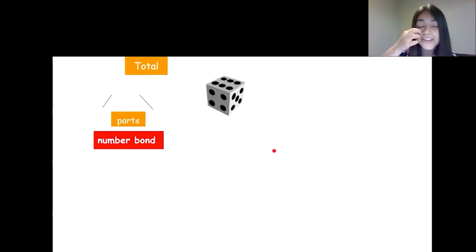But for this one here, we're gonna look at this dice and we're gonna use that to figure out our parts. And this is kind of leading you up to the work that we're gonna do tomorrow, because tomorrow we're gonna be looking at making a 10 when adding with three numbers. So looking at our dice here, it looks like we have one side of 4, one side of 6, and one side of 5. Now there are other sides on this dice too, but we're just looking at these sides right here that we can see. So the first one is 4, then there's 6, and then there's 5. Do you see any two numbers that can be added together to make a 10?